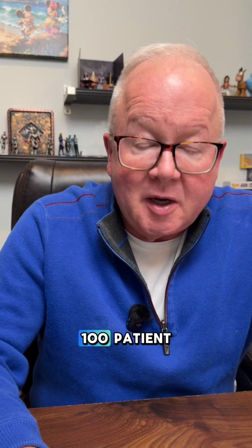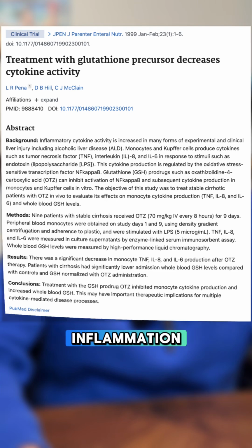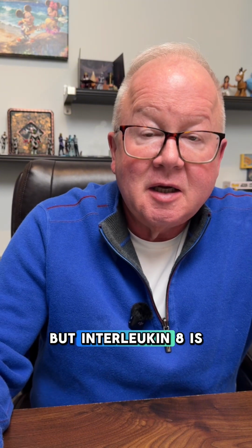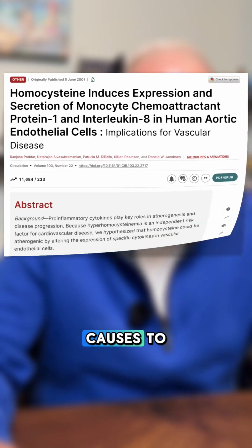I need to write an article on that. I'm going to as we collect more data. I want to get 100 patient proof that it lowers IL-8, interleukin 8 in these patients, and it gets rid of their inflammation. We see it over and over again. I've got tons of results on it so far. I just don't have 100 yet. I think it's inarguable when you get to 100, but interleukin 8 is the cause of kidney failure. There's a lot of other cytokines that can cause it, but it's what homocysteine causes to be released.